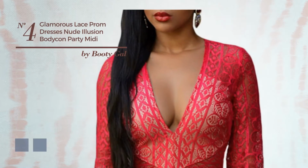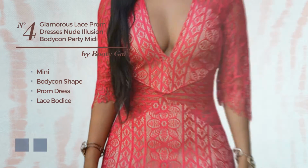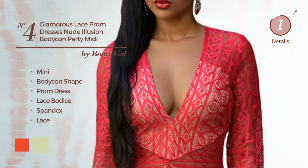Number 4, an exquisite mini bodycon prom dress. Including a lace bodice, crafted from soft spandex, completed with lace. The available color variations include CG red and white jade.